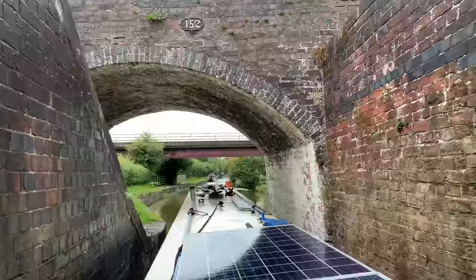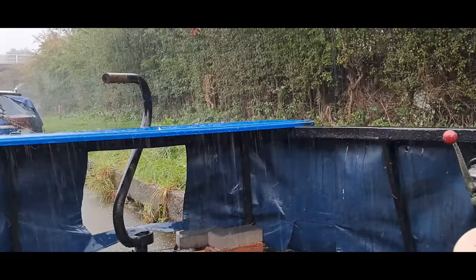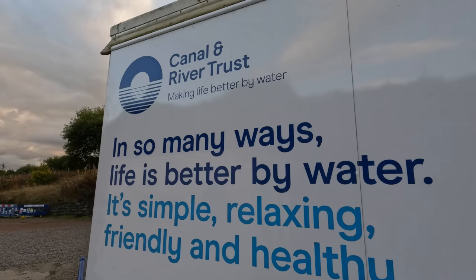Oh, I spy visitor moorings. Yes. Yeah, how lovely is this? Look, we've got puddles. Oh yes.